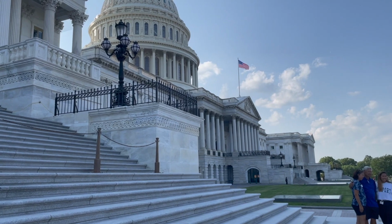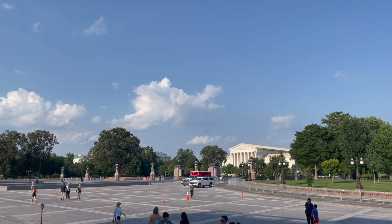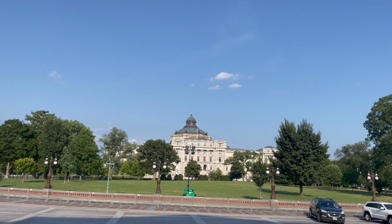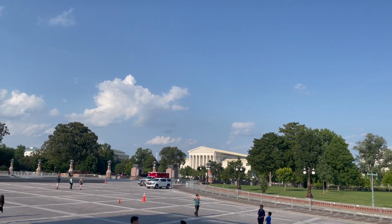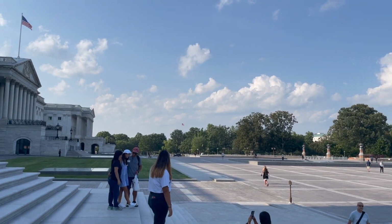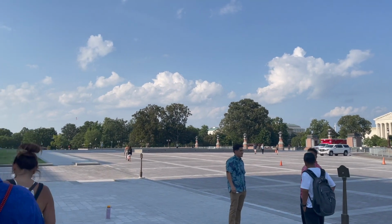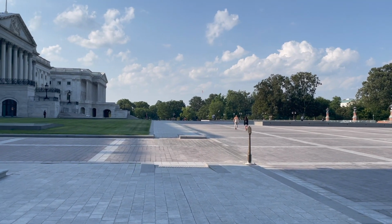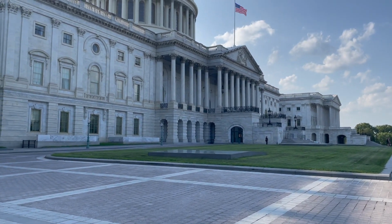As I pan right, you can see the Supreme Court in the distance, the Library of Congress building, and you can just see how big this plaza is. I encourage folks, especially if they're interested in learning more about congressional process and procedure, to try and find a day when members of Congress are voting. They typically vote in the afternoon, and you can ask a Capitol Visitor Center guide when they do so. You can then stand right at these steps and watch famous members of Congress walk up to vote, and you can see the stressed faces of their staff as they navigate the tourists to try and drop them off.